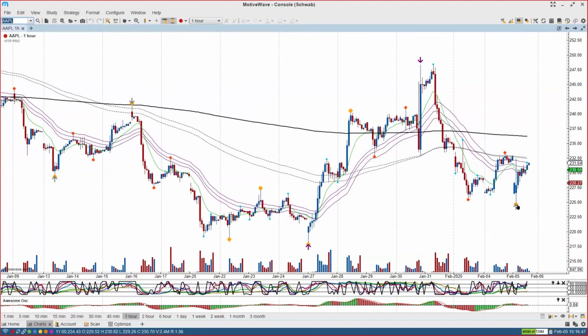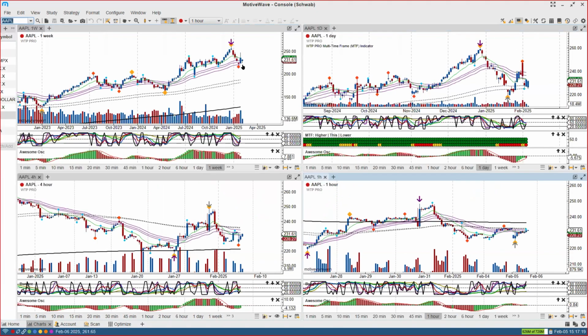Okay, so on the hourly, whenever we have the purple semaphores, those are the biggest swing moves. The gray is the next big swing move. So this is a nice move up where the wave has crossed above the tunnel. And by the way, when the wave crosses above the tunnel, we're in bullish territory. When the wave crosses below the tunnel, we're in corrective territory on the smaller time frames. Let me just make that clear.